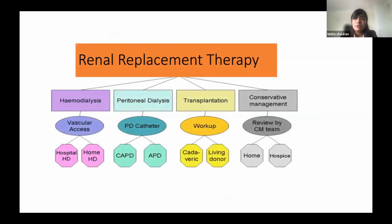So chronic kidney disease has many modalities of replacement therapies, where we do know that they are heading towards dialysis, either hemodialysis or peritoneal dialysis, transplantation, or conservative management. Out of all these four, we say that transplantation is the foremost, as it gives a good quality of life and survival period for the patient. But for all these therapies to come forward, there is a lot of advancement in the clinical world.